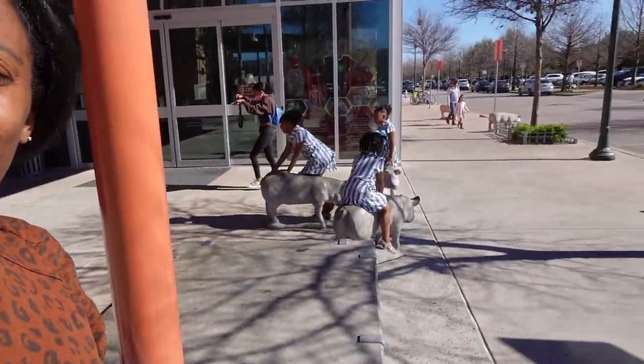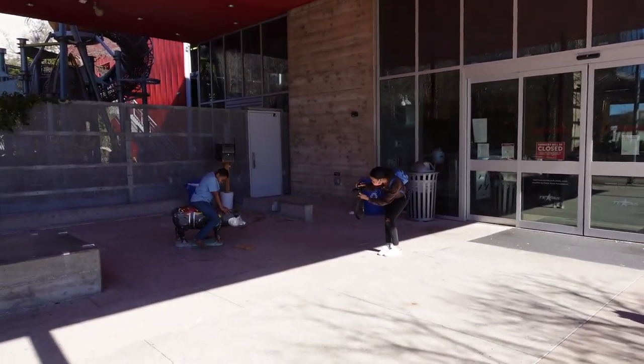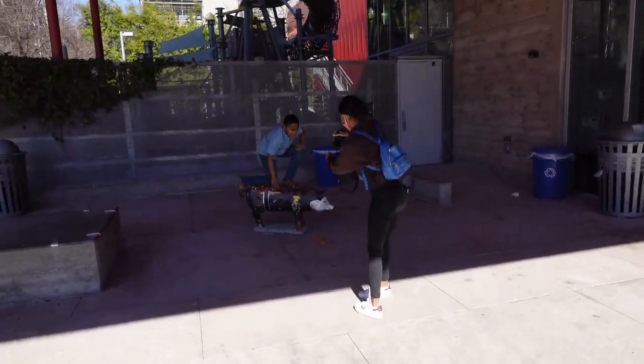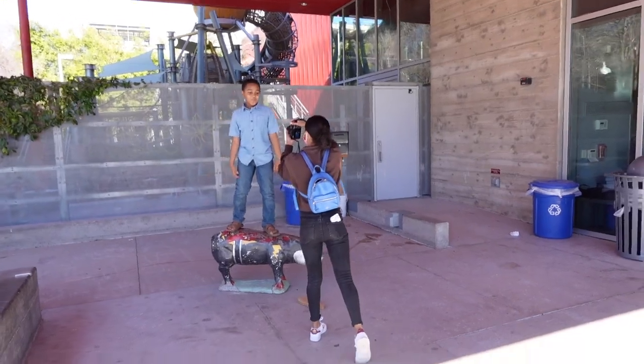Alright, so we're still taking pictures. I'm in my second outfit. Girls are over there looking cute. And then getting more photos. So yeah, we're taking pictures, getting done. My hair probably looks crazy because it's super windy right now, but it is all good.